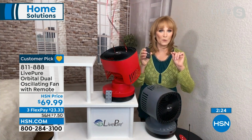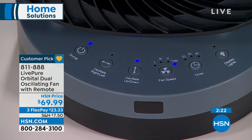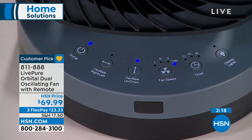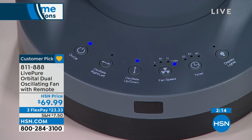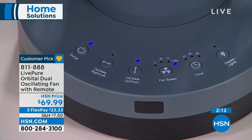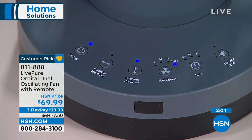And here's a cool thing LivePure did. We have the ability to shut off the display lights. You see that over in the corner, display lights? A lot of people don't like those blue glowing lights. You can shut them off. So if you like a dark room, LivePure did that for you. You can dim all those lights, and look at that: on, off, oscillate left, right, up, down, and fan speeds.